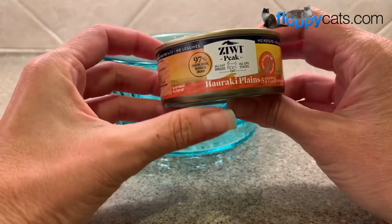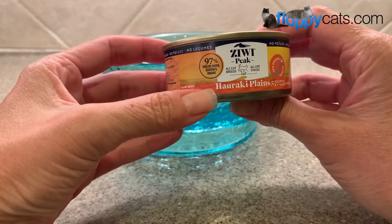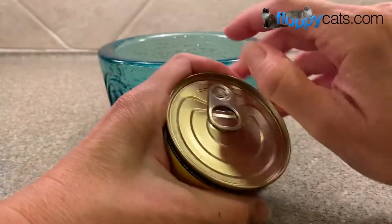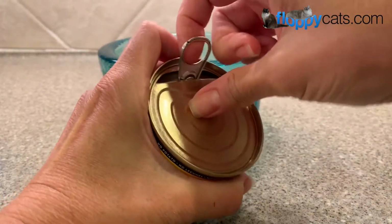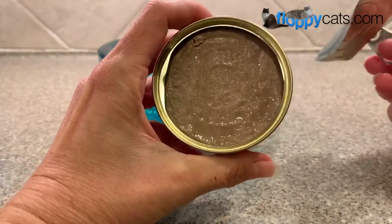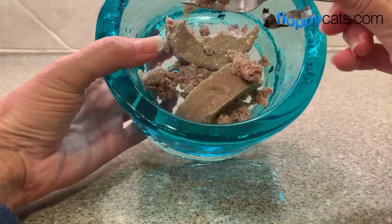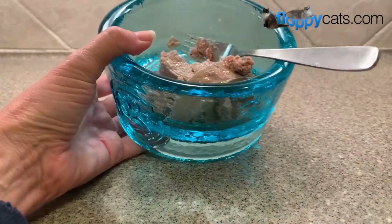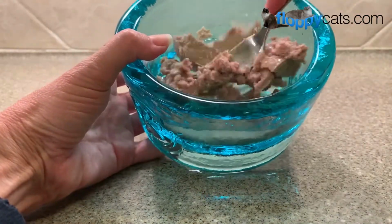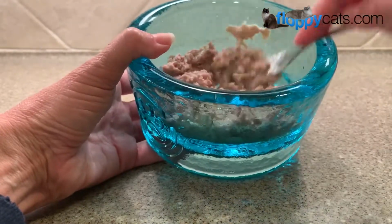Last one, I just watched a video on YouTube to see how to pronounce this. So I think it's Hauraki Plains, but when I heard it pronounced, it was with the New Zealand accent. There you go. All right, so that's what it looks like. And then add some hot water. Again, you don't need to do that. That's just my little thing with my cats. Okay.